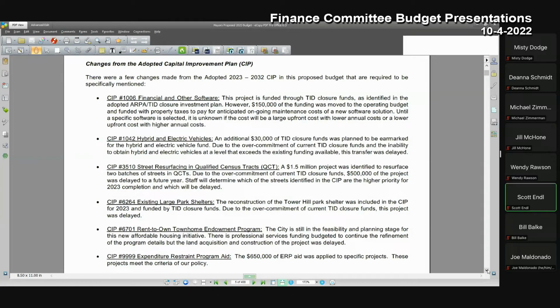And then the hybrid electric vehicles, we had put initial $30,000 in there from the TID closure funds. We're having a hard time getting them right now, and so we have money that's available, and so we still have that. And so I just thought that, as we're trying to balance the budget, yes, this is important. We want to keep putting money into here. We will have another TID closing and more TID closure money next year. And so at this point, I push that back, but not to say it's not important. It's just we can't get these right now. So just do want to still continue to put money in there.